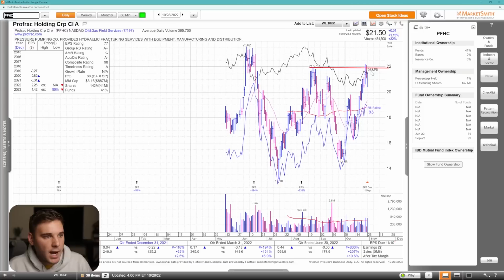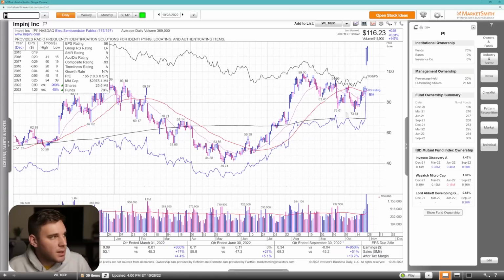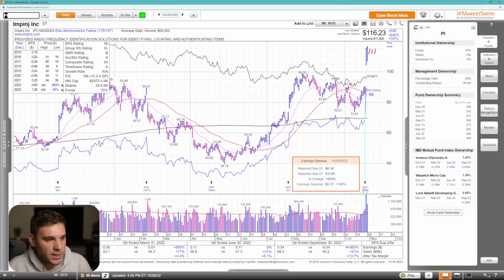I'd love to see some consolidation, a handle form here, and then a breakthrough on volume towards those all-time highs. PI, not a recent IPO, but a recent gap up. I'd love to see a consolidation now for it to tighten up and allow us to get in. Great volume on this gap up. We had an earnings surprise of 100%, and volume change was huge, plus 950%.